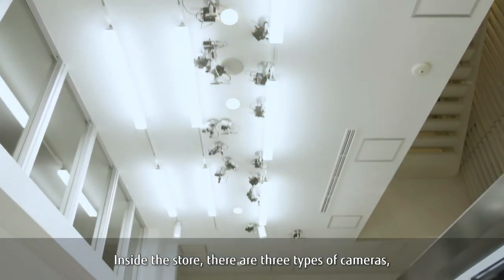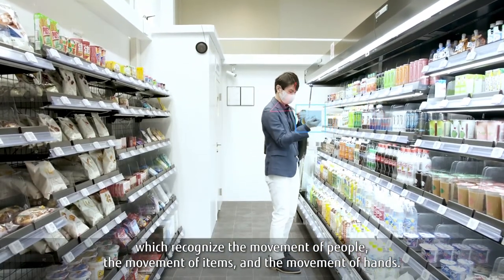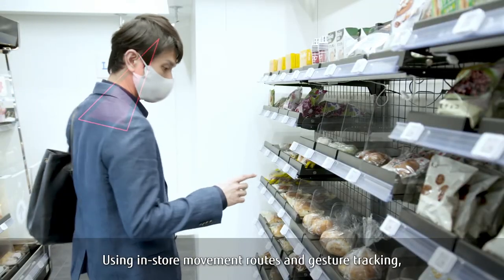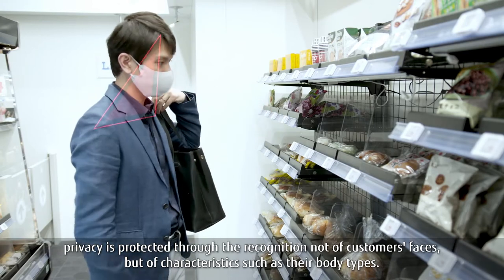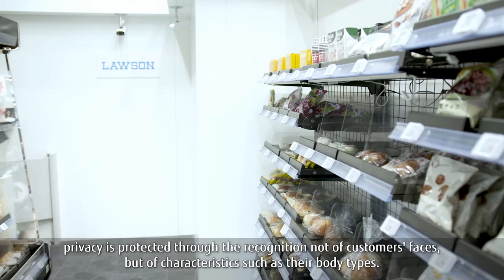Inside the store, there are three types of cameras, which recognize the movement of people, the movement of items, and the movement of hands. Using in-store movement routes and gesture tracking, privacy is protected through the recognition not of customers' faces, but of characteristics such as their body types.